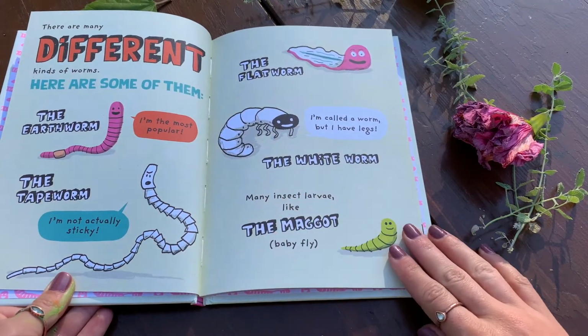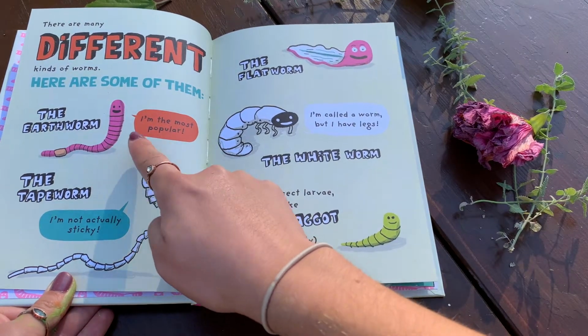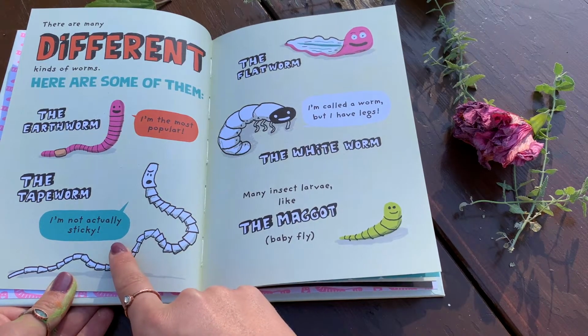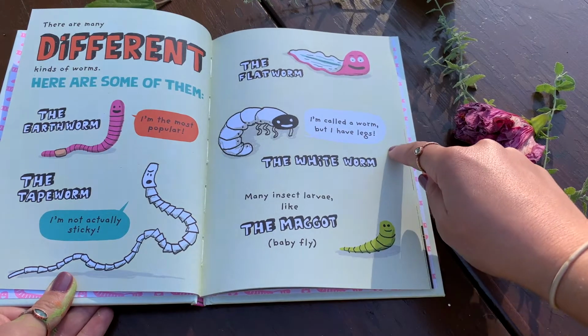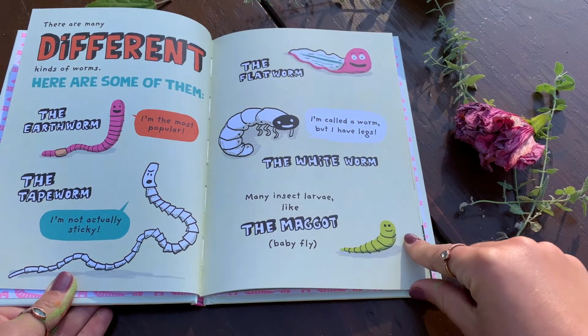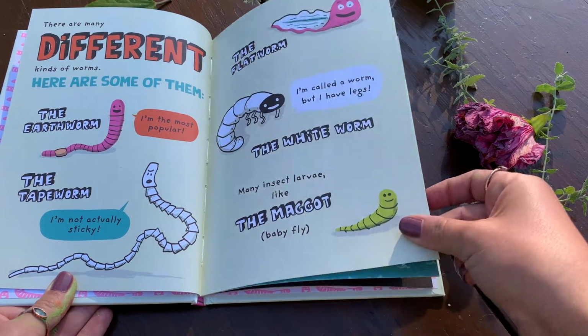There are many different kinds of worms. Here are some of them. The earthworm, I'm the most popular. The tapeworm, I'm not actually sticky. The flatworm. The white worm, I'm called a worm, but I have legs. Many insect larvae, like the maggot, which is actually a baby fly.